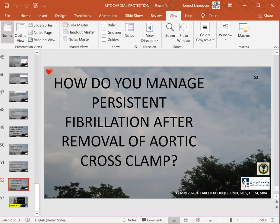Anyway, the last question in the group is, how do you manage persistent fibrillation after you remove the cross clamp? So you remove the cross clamp, the patient is fibrillating. You try to convert him, you cannot. Of course, there are issues that you should be dealing with. Is it an embolism? Is it myocardial protection? Do you have to cardiovert a few times? It's not effective. Is it the paddles? Is it the electricity? And so on and so forth. But at the end, let's say you try this for 3 minutes, the patient's still fibrillating. What else can you do in that situation?